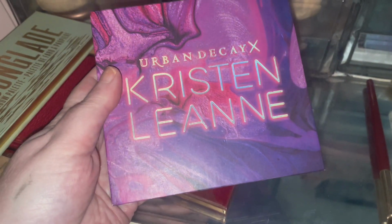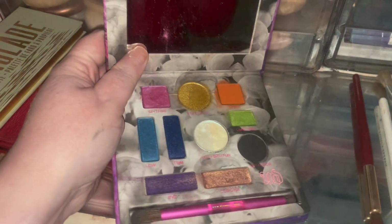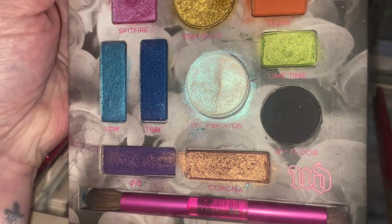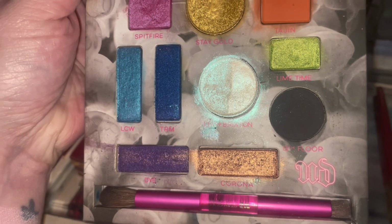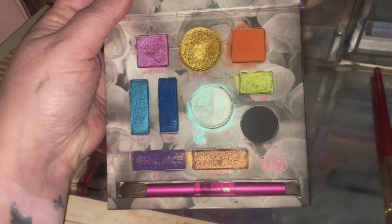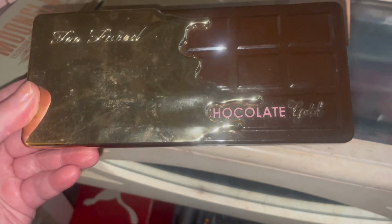Then we've got the Urban Decay Kristen Leanne palette. I think I'm going to keep this for a little while longer. I really, really like it, especially that Leo and Brixton shade there. So keeping that. But this one's on Chopping Block Sunday, I believe.